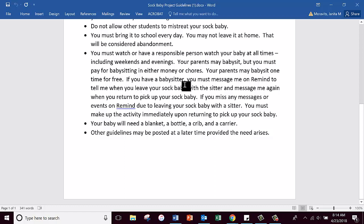If you have a babysitter, you must message me on Remind to tell me when you leave your sock baby with the sitter, and message me again when you return to pick up your sock baby. So if you're going to leave your baby with someone, you text me on Remind, I'm leaving my baby with blah, blah, blah. And then later on, whenever you pick it up, I picked up my baby.